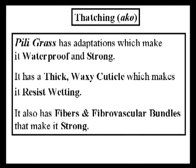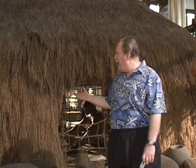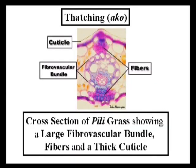Now, pili grass had several adaptations which made it waterproof and strong, and we've already talked about this. They had a thick waxy cuticle, which made them resist water, and also they have a lot of fibrovascular bundles, which gives them strength. So looking at it, you wouldn't think that this is a strong material, but it actually is. And this is a photograph that we looked at previously that shows the various parts of the fibrovascular bundle from pili grass and also shows you the cuticle on the surface.